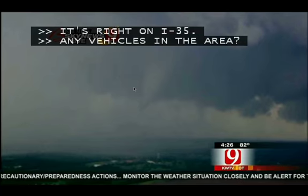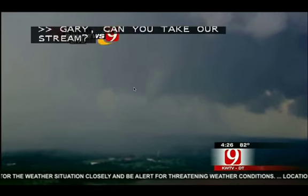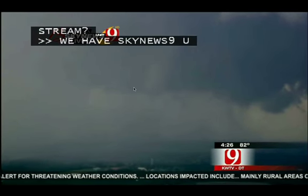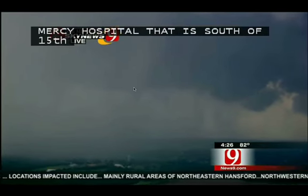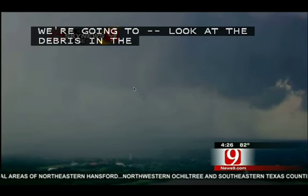Just crossed I-35. It hit that brand new hospital, that brand new Mercy Hospital that is south of 15th Street. That's what it went across. Look at the tree damage. Look at all the debris in the air. Lots of tree debris in the air, just north of Henderson Baptist Church. Some big banner or piece of tin or something that's floating through the air.